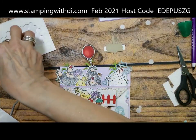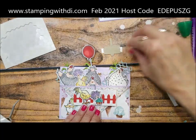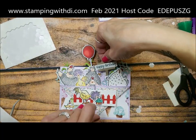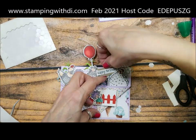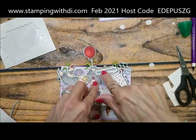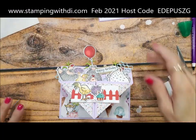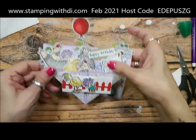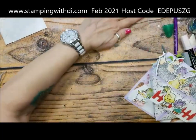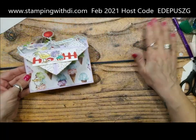So then I know I need to put a dimensional here. And then we pick up our little sign and we stick it in here. Like that. Da da da da! Only 2 hours later and your card's done. All right, well, it didn't really take that long. But look how cute. And I only have 1 million pieces of dimensional stuffs all over the desk.